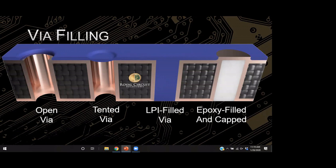And the first level of protecting these holes is going to be to tent them. That's the tented via image you see right there. And here we're just covering them with solder mask, kind of creating a blanket over the surface of the hole. And this is done at the same time we're already applying the solder mask to your board. So it's not too much of a price adder. We're just making sure that that tent stays solid.